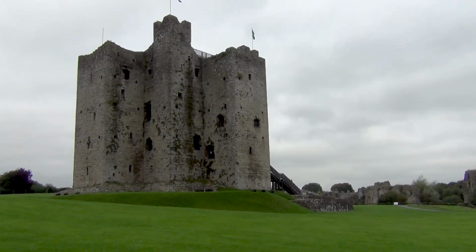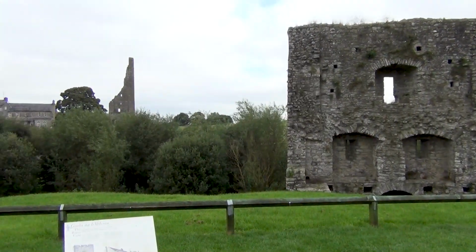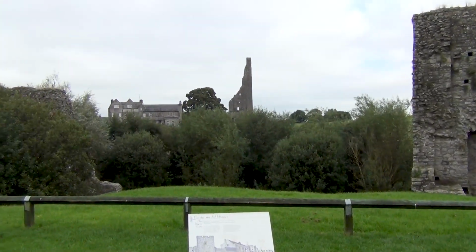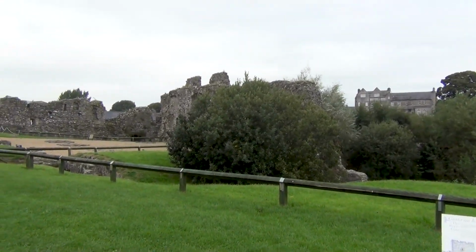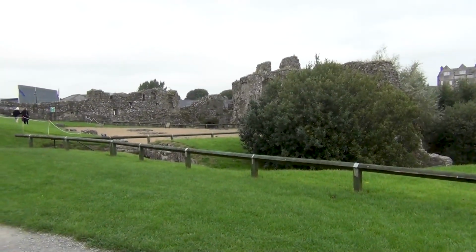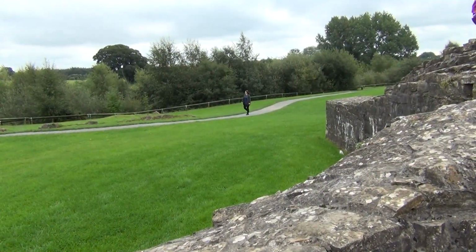Because Trim Castle had a moat, they created on the inside between Trim Castle and the river sort of a canal, which was made of calm water, so boats could come up the river and then move in to this location to unload their goods directly into the castle.